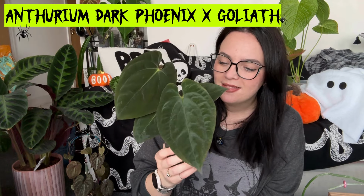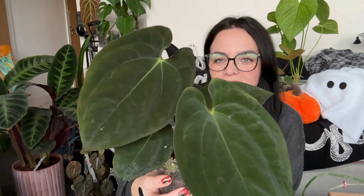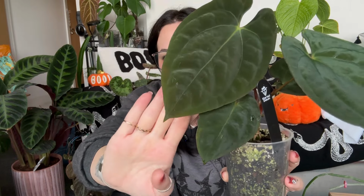I'm going to go with this little one in front of me next. Of course, I had to include an anthurium in this one. I've actually got two anthuriums in this one, but this is my anthurium Dark Phoenix crossed with Goliath, and it is a cartel down one. And I'm loving this plant. Again, it's being blown out a little bit, but I included it because it was really, really dark. I think it's probably one of my darkest anthuriums, and also just the shape, it's so pointed down here.